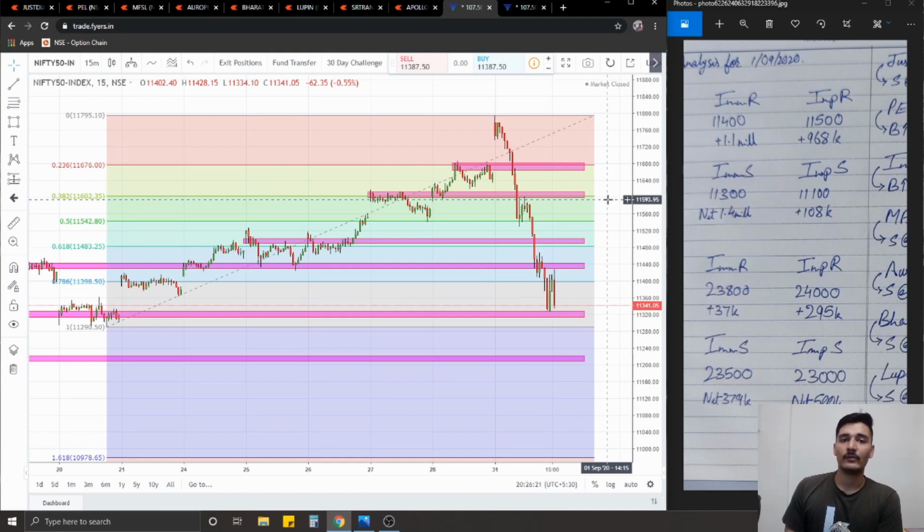On the support side of things, we have 11,300 with 1.4 million standing open interest. Change in open interest is negative. On significant support, you have 11,100, pretty far away, with 108,000 added contracts. Now, as per the option chain, the put writers are not really that confident, whereas the call writers are very, very confident.